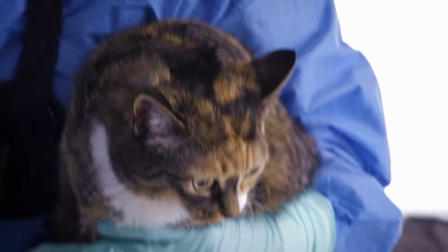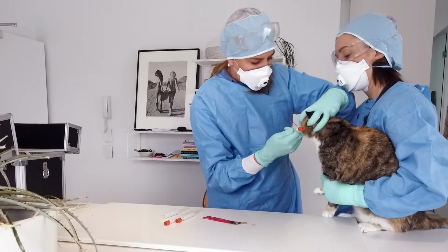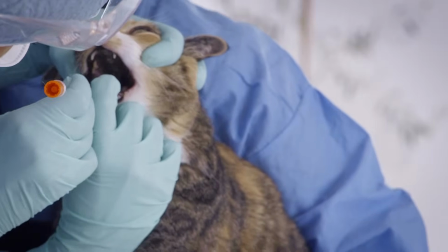Do you reckon that we can have a little sample of that? There. And I just have a little, you don't have to pull it all the way down. Oh, that was good, Kate. Good job. Good girl.